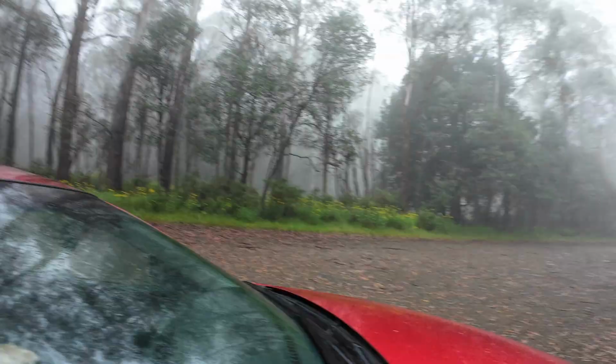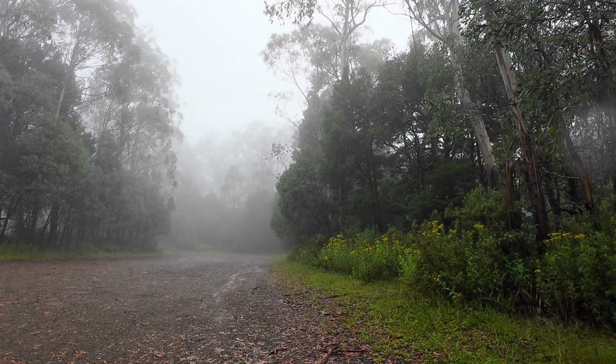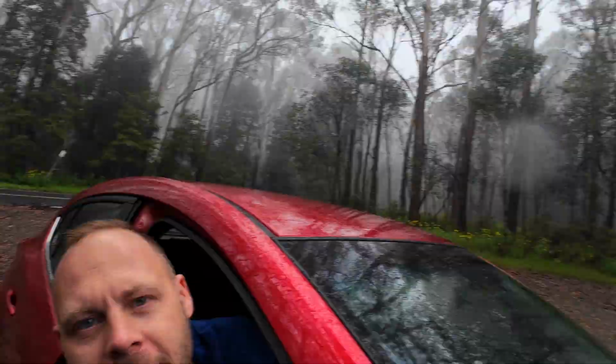Retreat back into the car once again. My God. Have a look at this, it's bloody ridiculous. Almost complete whiteout with fog.